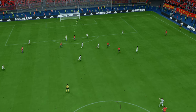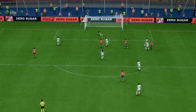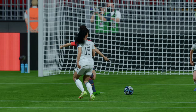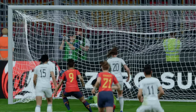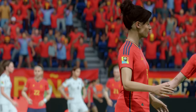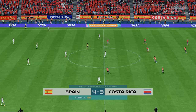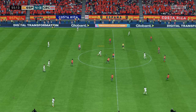Well, here you can see it again. Good run, great strength, and a composed finish under pressure. That's a top-class goal. Well, how about this? 4-3.